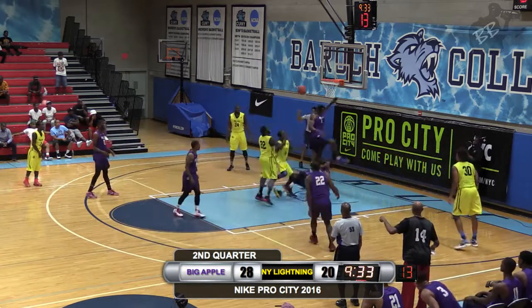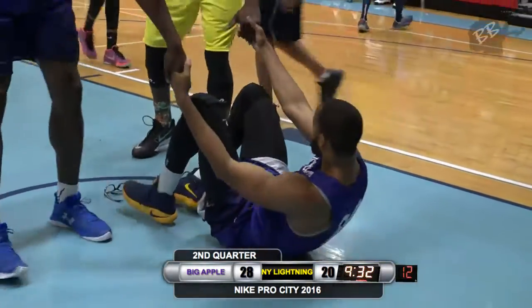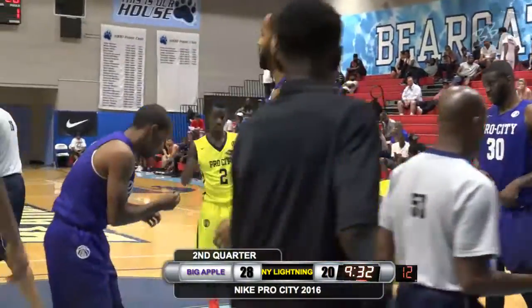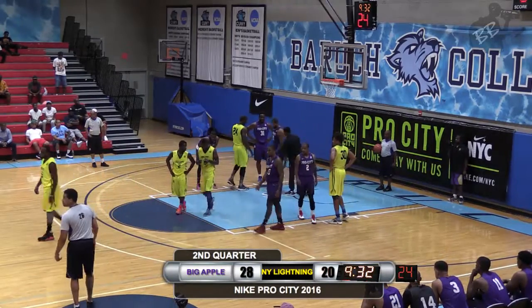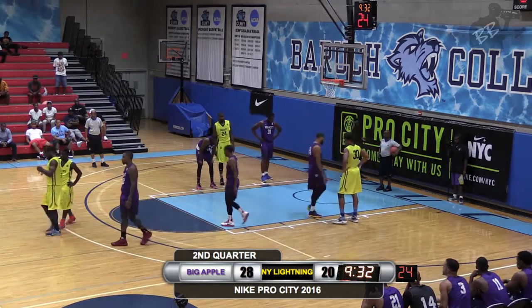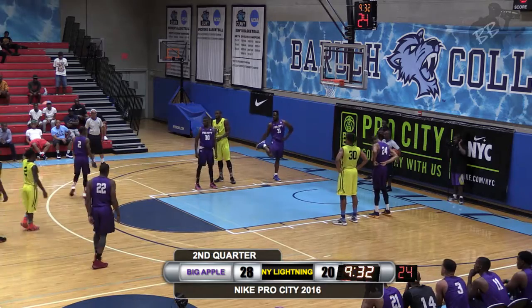There's Barrett right into the teeth of the defense. And he gets the foul call as the foul is going to be on Terrell Williams of Big Apple basketball. Yeah, Keem Bennett went in there hard, and his goggles came off. Everybody seems to be okay.